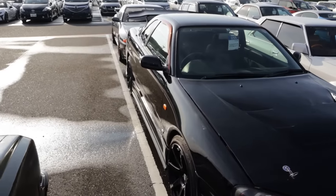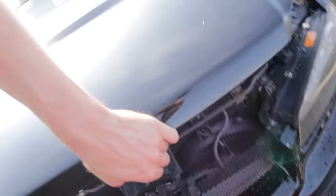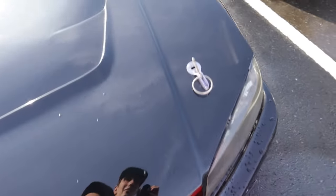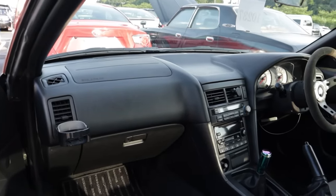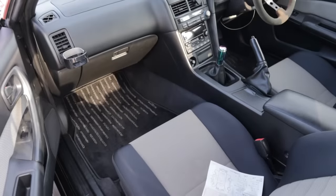Another 34. This looks like a GT non-turbo. Let's see, am I right? Oh, whoa, it's been turbo swapped. Yeah, it's definitely a GT interior. Turbo swapped though. Yeah, turbo swapped GT. Interesting. So weird to see a 34 with that space there instead of gauges. Not bad, looks clean though.